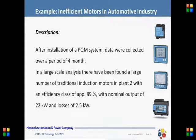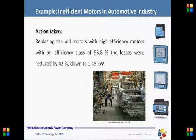So after installing these power quality meters, data was collected for 4 months. And it was found out that the plant was using low efficiency motors. In fact, they were high efficiency motors, 89%, but we decided that 89% is a little bit on the bad side. We should go for a little bit higher efficiency. So instead of 89%, we have gone for 4% higher, 93.8% efficiency. So in total, we have about 4.1% more efficiency, but in terms of losses, the losses were down by 42%.